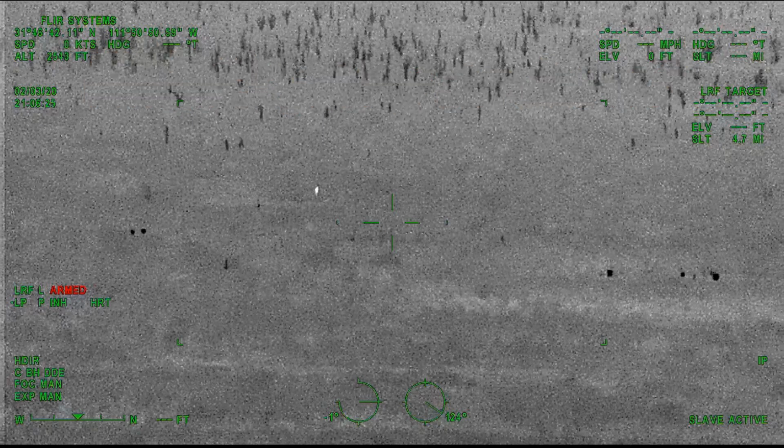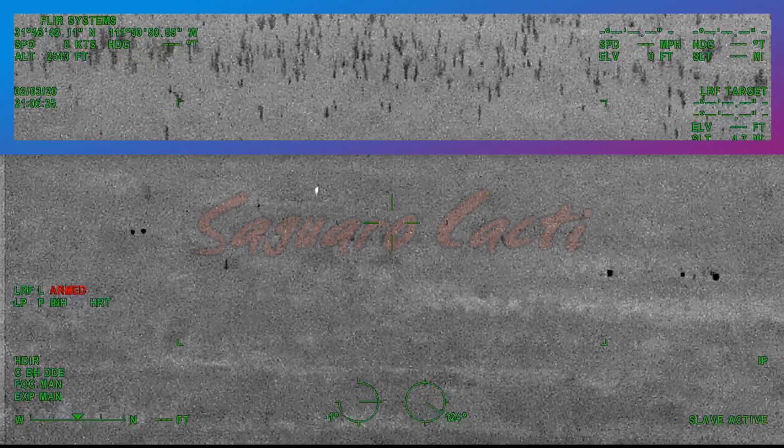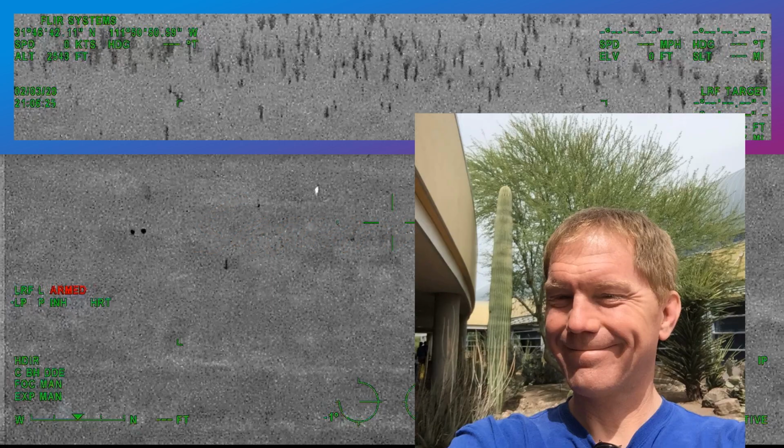To begin with, the scene is black hot. Since the object of interest is white, this means the opposite, meaning that it's cold, very cold. Judging by the intensity of the white, it might be close to ice cold. The dark black objects right here are cattle. You can see them walking around. All these objects on the top are saguaro cacti. These tall plants can get to be about 40 feet tall.